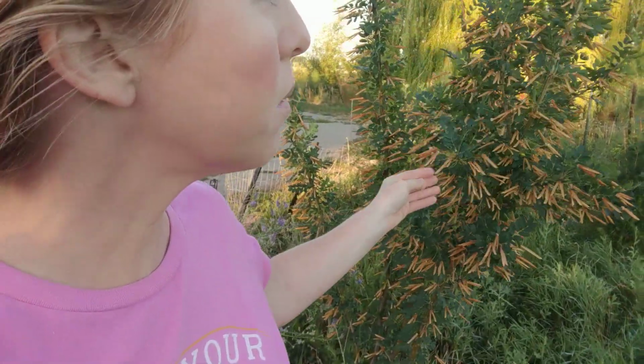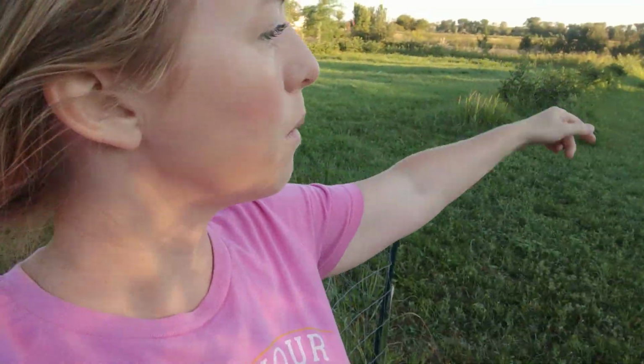More Siberian pea shrub, all the way up. Most of what we have right now in this area is not edible. It's more a beautification. Because when we first started, this is where I put a lot of my trial plants, just to see if we liked how they tasted, and we didn't like them.